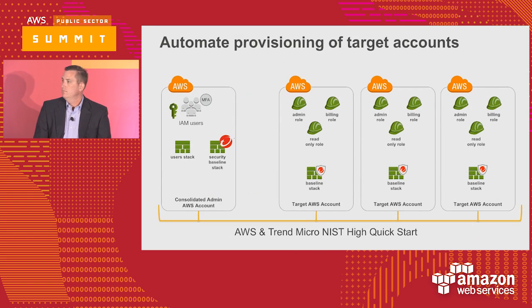Excuse me, what does MFA mean? Multi-factor authentication. It's a best practice in AWS, so we recommend that for all accounts that are created, you actually enable MFA, especially for sensitive workloads and accounts.